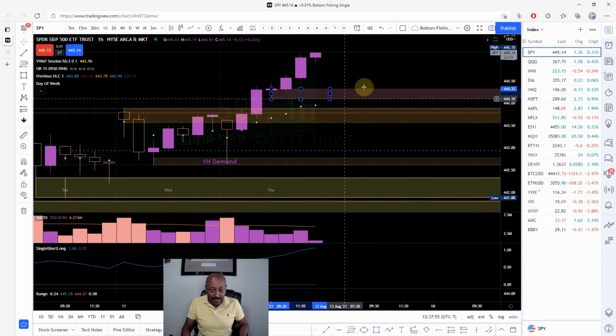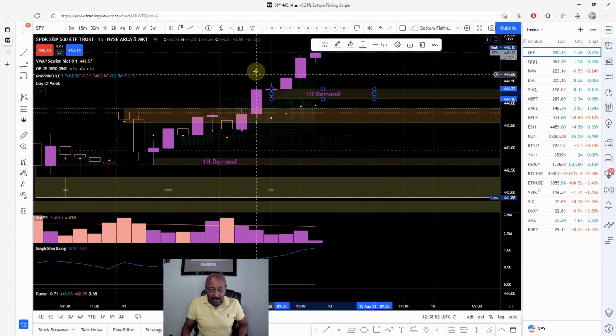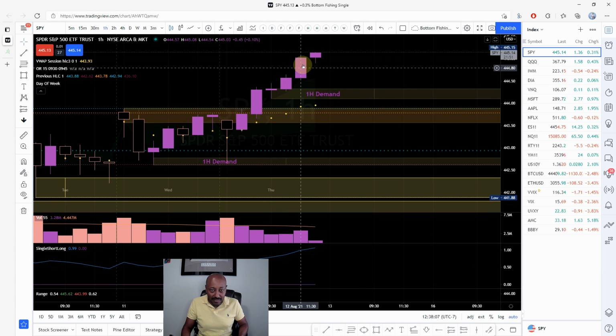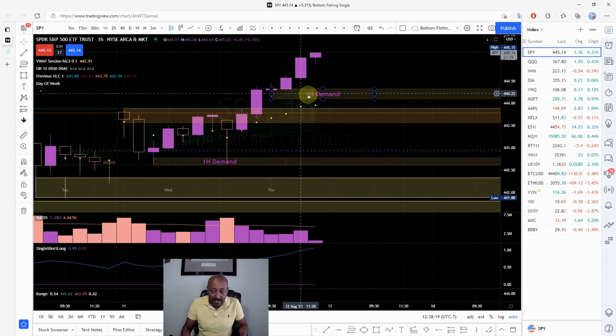And now here we have formed another demand zone, and on an hourly basis we have formed another demand zone. This base here, we rallied, we formed a base, and then we rallied again. So this is the body to the low of the wick for a demand zone, the body to the high of the wick for a supply zone. That's how I draw them. And so this is the demand zone.